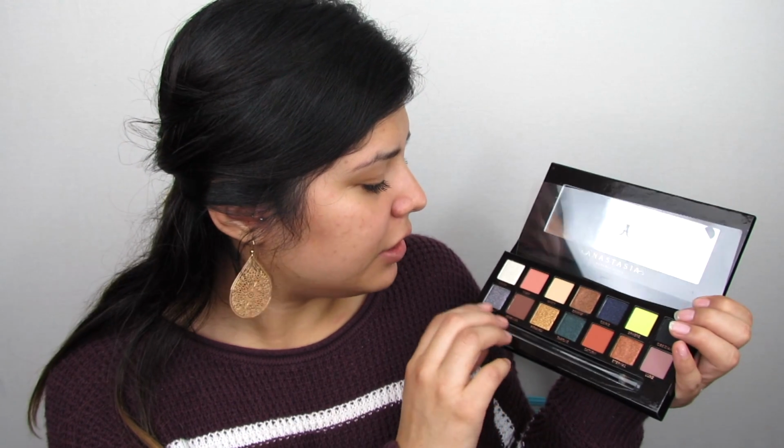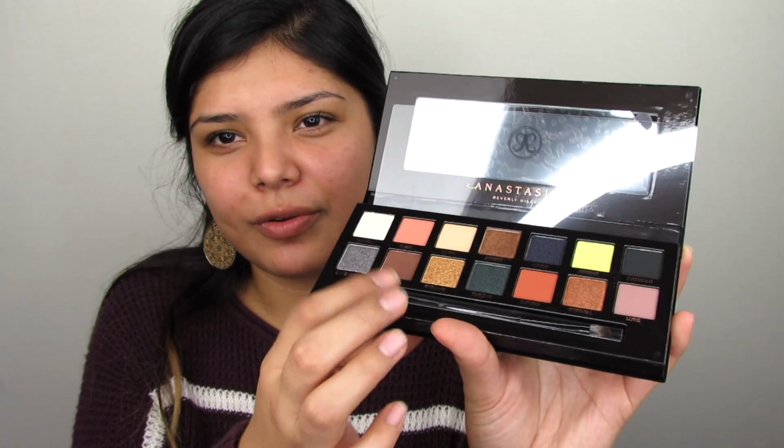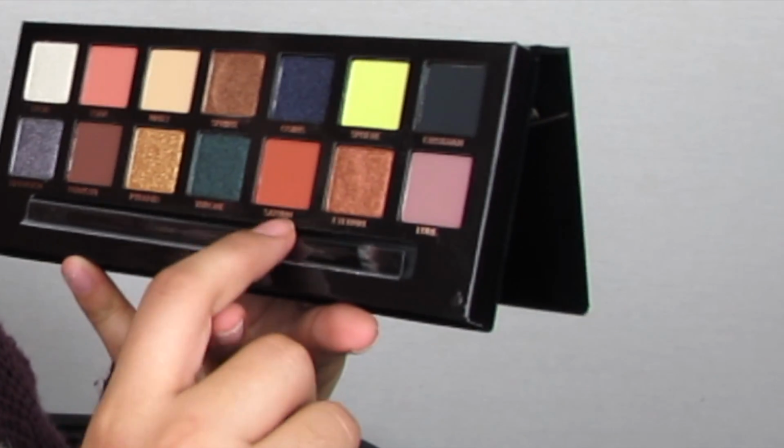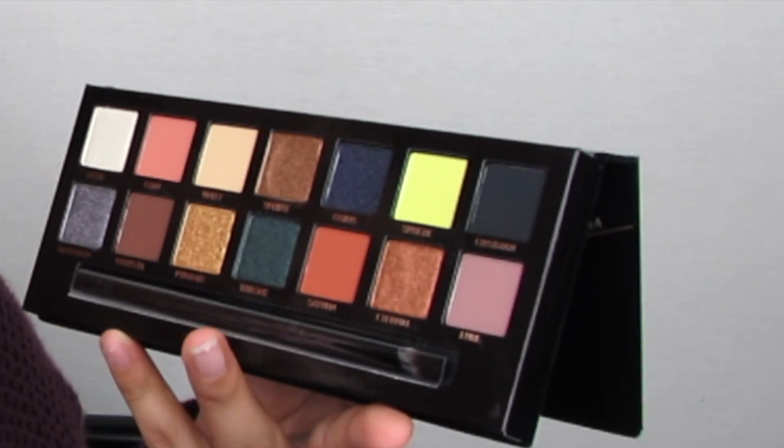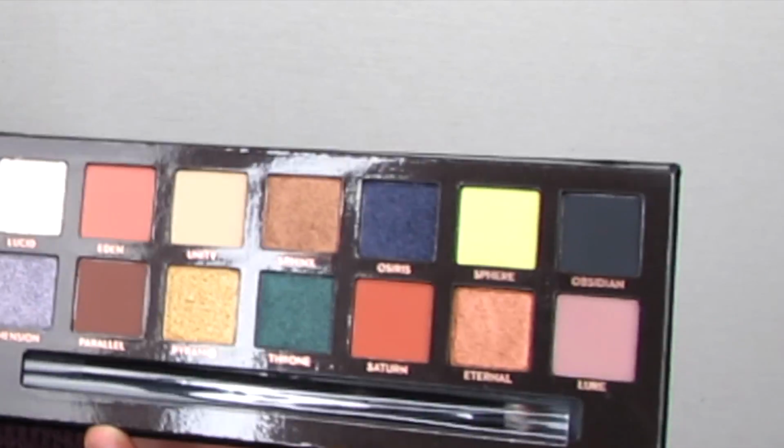When you open it up, it comes with a mirror. It comes with a little plastic thing. It comes with another brush, which is like my third brush. And then we have all of our colors. It has a bit of greens, but then it has a few natural ones that you can honestly use. Like that one can be for natural, that one can be natural, that one can be natural. And then you have your bright colors that you can incorporate into your eye look and give it that extra glam.